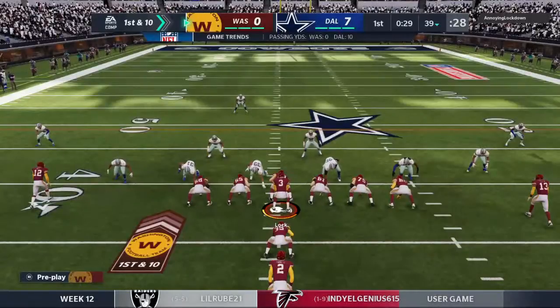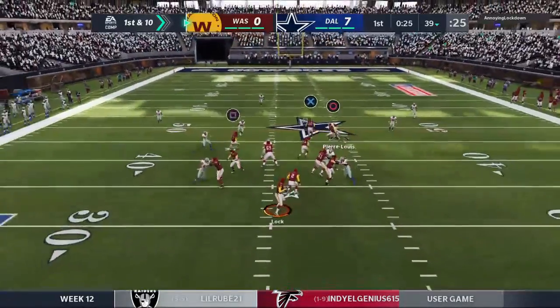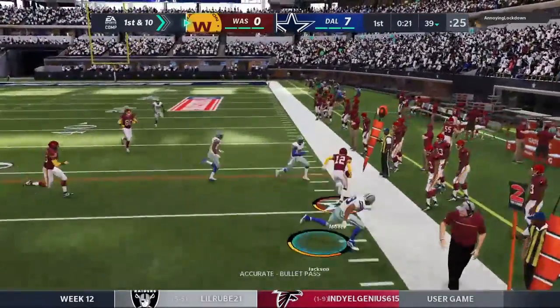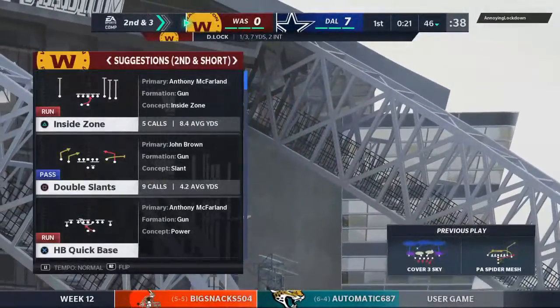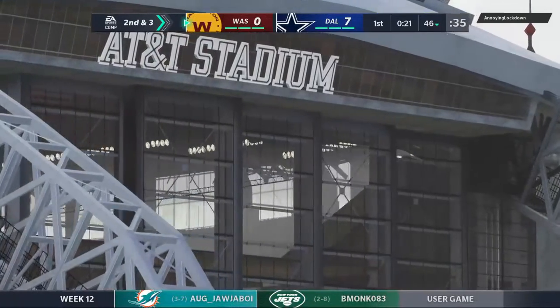A gain of 18 on the play. First down, Washington. Clock now on first down. And he's got the hook up to Moore. And he's able to get this one out closer to midfield across the 45. 7 yards, the pickup on the pitch and catch.